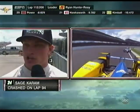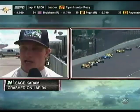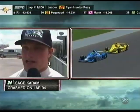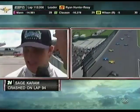Lap 110 complete. Hunter-Reay, Bell, Hinchcliffe, Kanaan, Castroneves. As quick as we say it, positions start to change, Jerry Baker. Change coming into turn 1, though, Mike, because they're already in the south chute and they're setting up for the number 2 turn. Hey, got a driver to keep your eye on. It's the 3rd generation Andretti. Marco Andretti gets around Joseph Newgarden. Jake, Andretti's up to 6th.